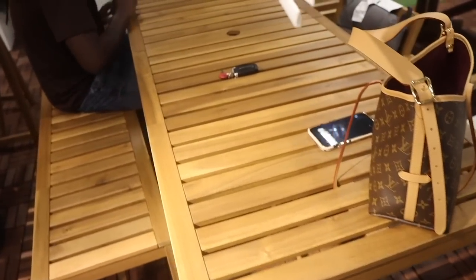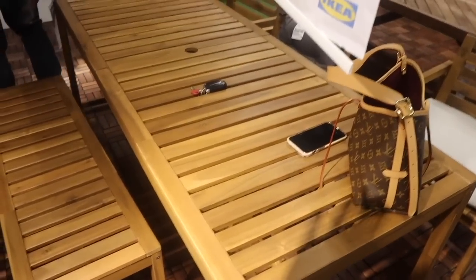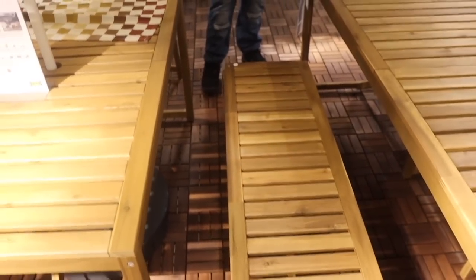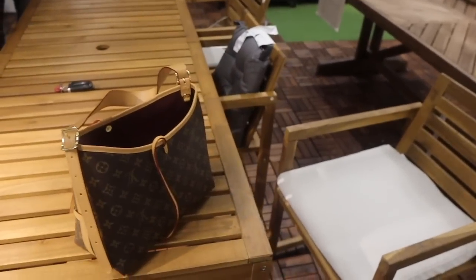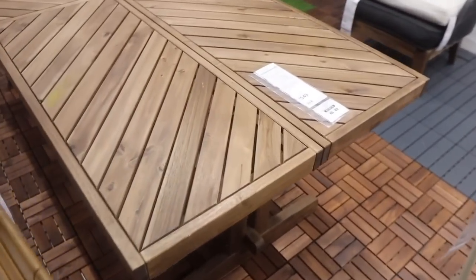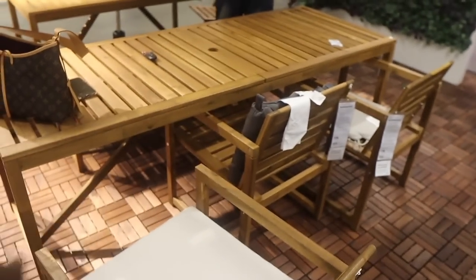So this is the table I want that we're about to get. And then an umbrella. I like this color umbrella. So we're gonna get the table. I'm thinking this bench too for this side. I wanna do chairs, how they got chairs over there. And I'm thinking this bench for over here. So we need to take pictures of everything and go get it. This is a nice table too. This one costs a little more. But I really like the design of that table.